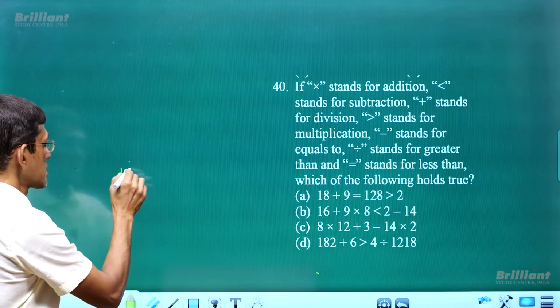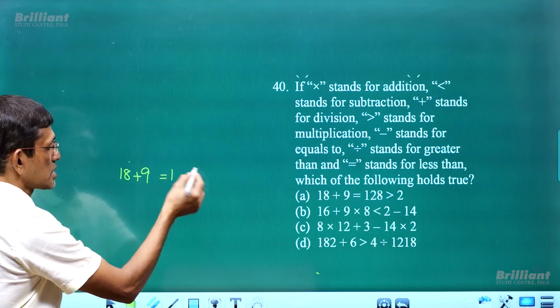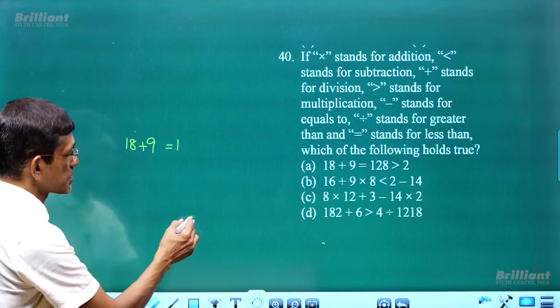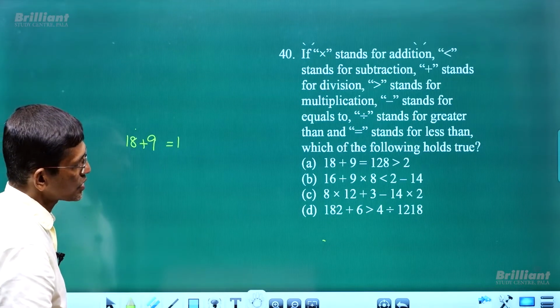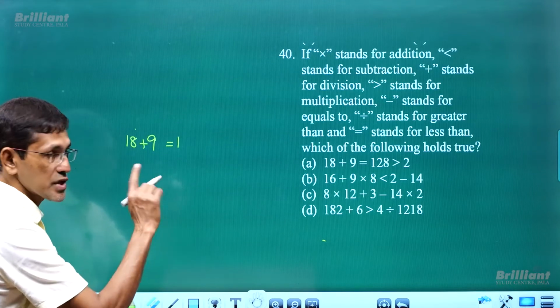(18) plus 9, that's equal to 128 greater than 2. So we can change those symbols first. Which of the following holds true? So we need to find which of the expressions is correct when we change those symbols.